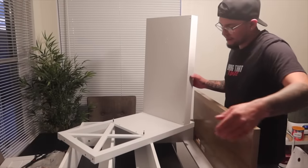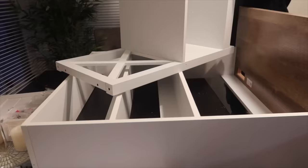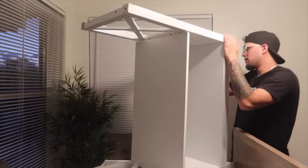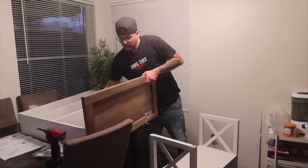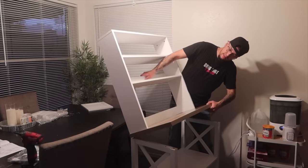How's it going? I think you got it. We got the top kind of built. Now he's working on the bottom. I would say we're almost done. Guys, so we basically got the structure of it built. Just to put it on here.